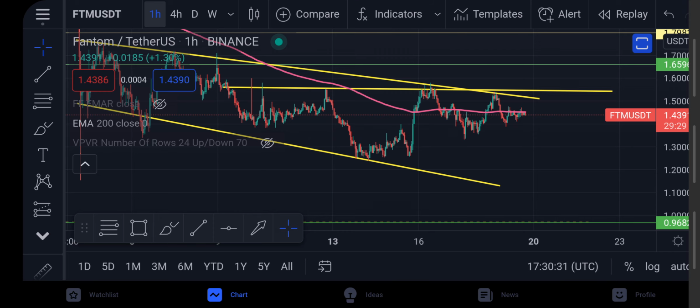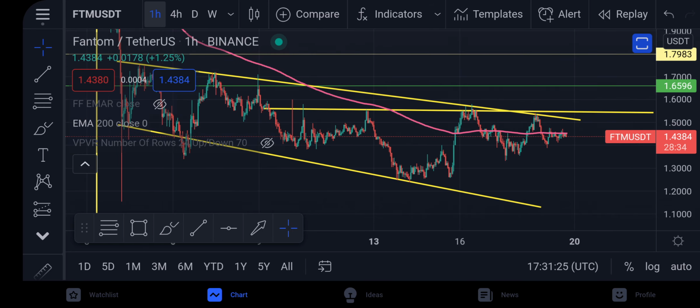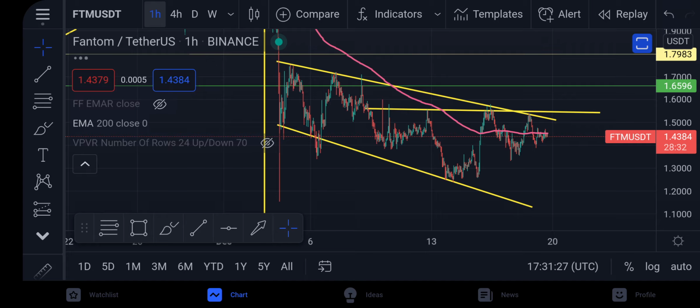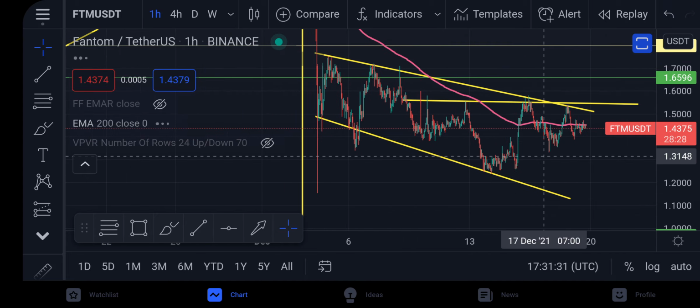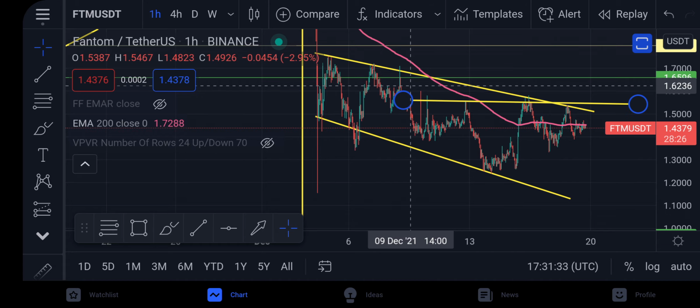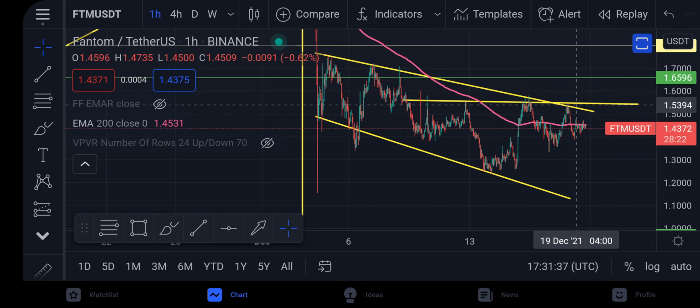You're going to have to excuse me because again, I'm here on my mobile. But as you can see, we were in this downward wedge, which you can see by the yellow lines. And in this downward wedge, we're in an obvious downtrend. But within that downtrend, you can see that I identified this inverse head and shoulders pattern, where I'm moving my crosshair right now.